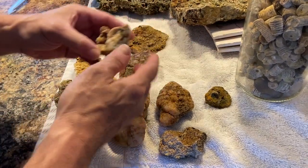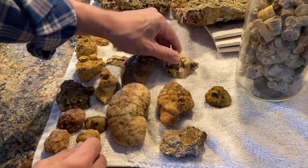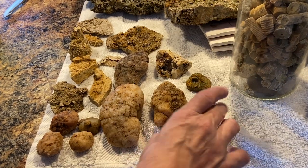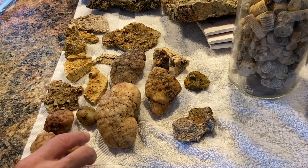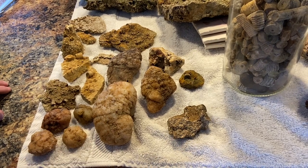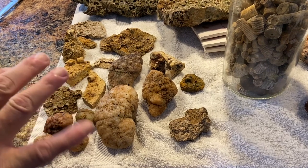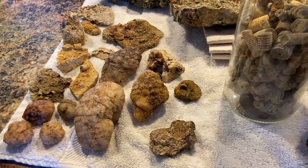And you'll hear me every now and then make a reference to spraying with clear acrylic spray. I have a specific type that I use that I like a lot, and I'll have to bring that can over and show you that another day. But a few pieces in this whole grouping today will eventually get sprayed because it preserves them and makes the color come out.